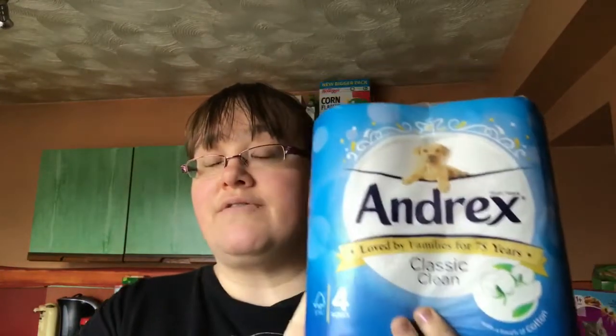Then we have got toilet roll. This is on offer in Tesco at the moment. It's £1.75 instead of £2 something. So that's that. Then I've got a few bottles of water. These are 17 pence a bottle. Yeah, so I just stocked up on those. And then I've got some washing up liquid. It's the apple one.